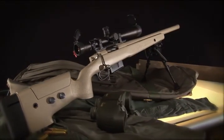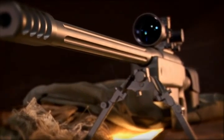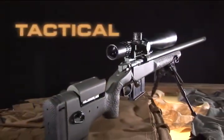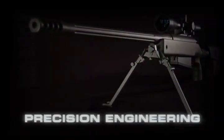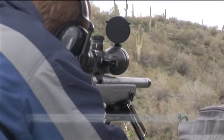At least once in your life, you deserve to own the finest rifle that technology can create. Because there can only be one cutting edge. A McMillan rifle is a premium, custom quality rifle. The TAC series for professional marksmen, the custom collection for elite hunters, and competition rifles for world-class marksmen. Precision engineering, precision craftsmanship, and pure performance.